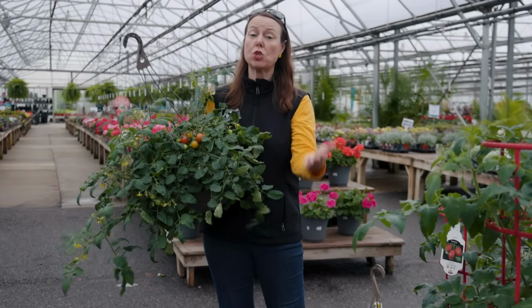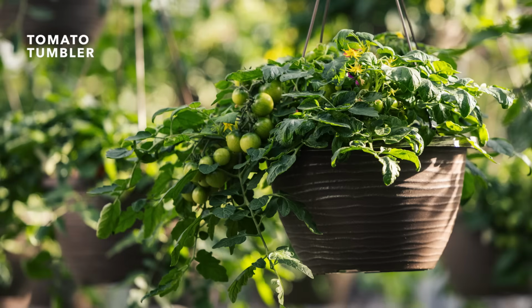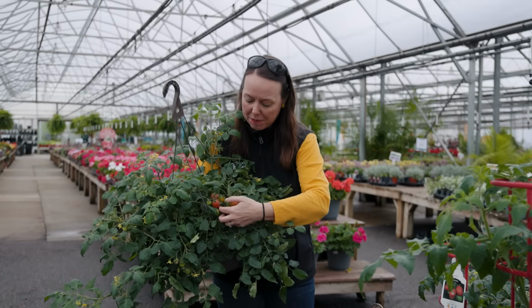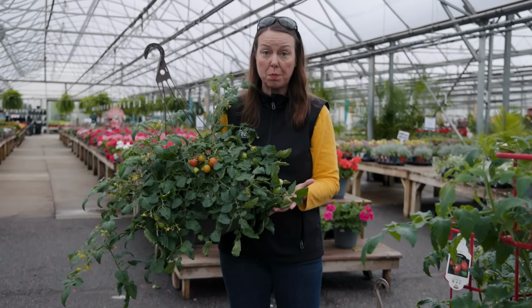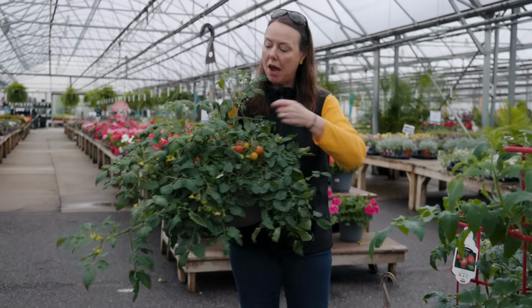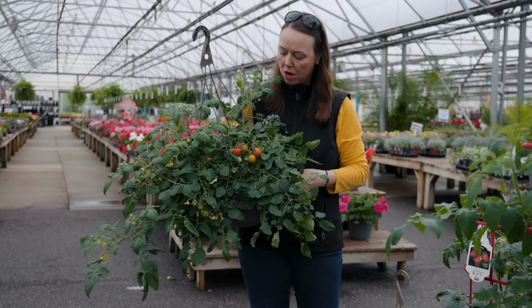Other sun options, don't forget your edibles, okay? So 6 or more hours of sunlight, of course. Tumbler tomato here, beautiful cherry tomato. This one's coloring up really, really nicely. You can see some of the branching and trailing coming off, some of the flowering. Look at this whole half is still flowering here.